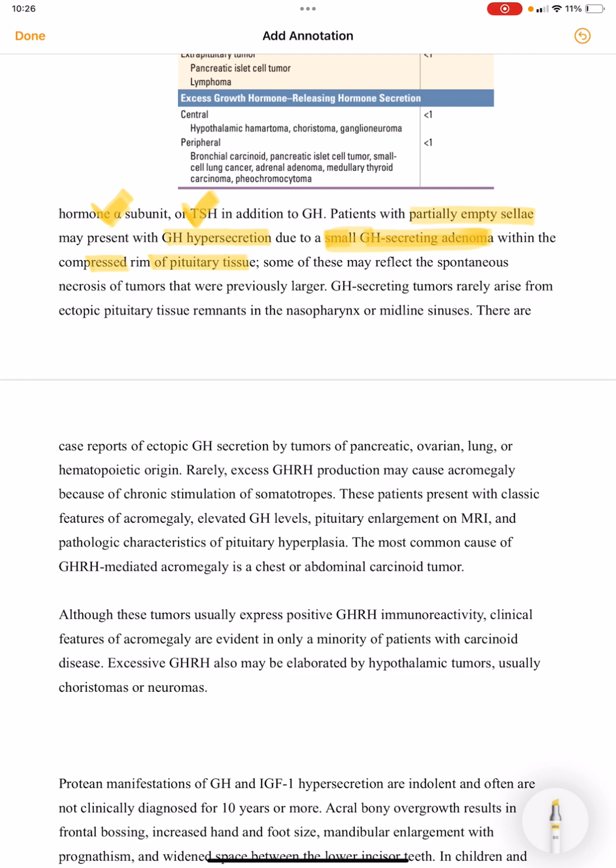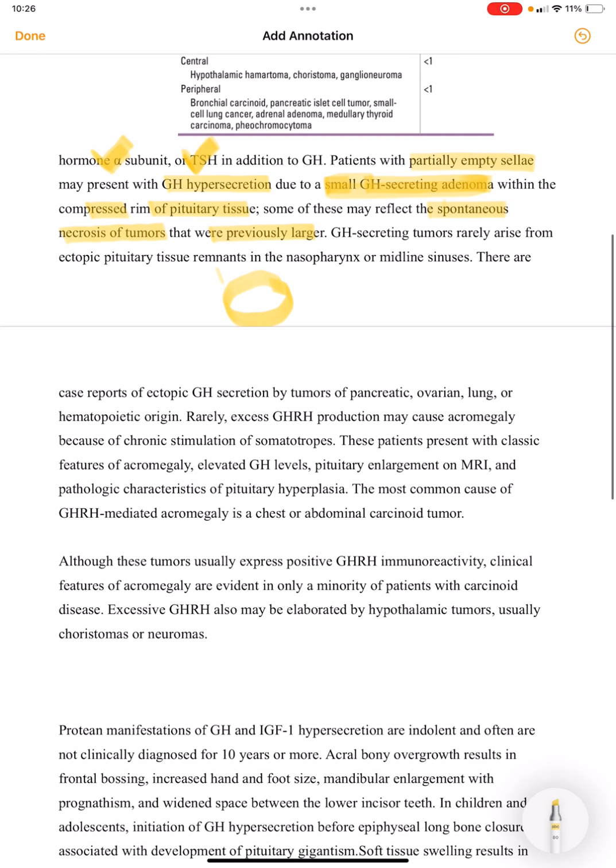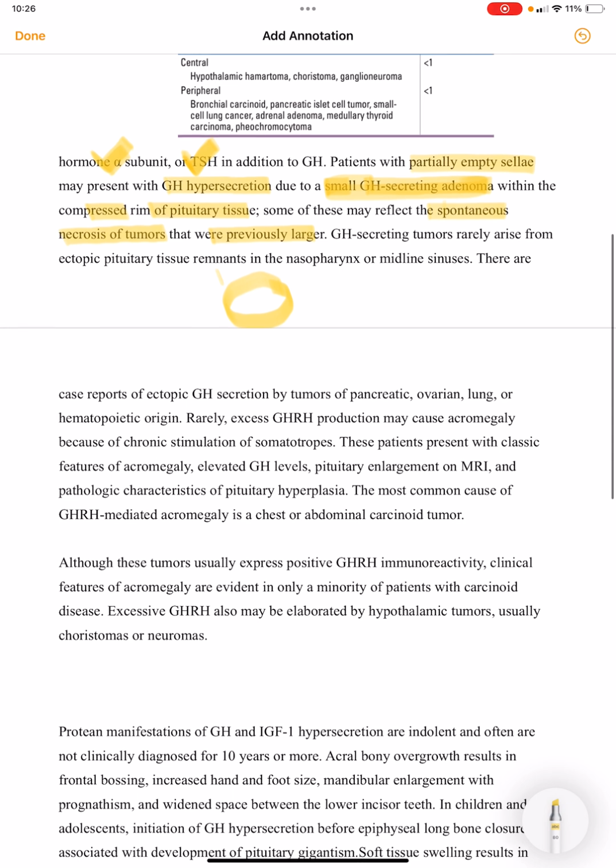This reflects the spontaneous necrosis of tumors that were previously larger. Previously the tumor would have been big, and it would have undergone spontaneous necrosis. So because of this, a growth hormone secreting adenoma arises in the compressed rim of pituitary tissue.